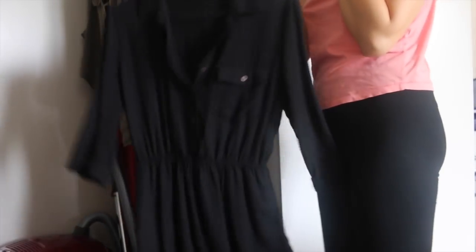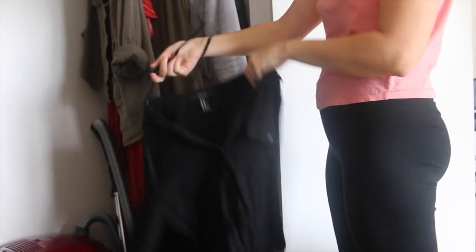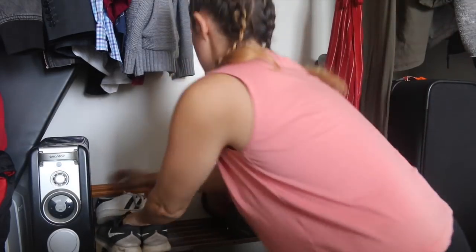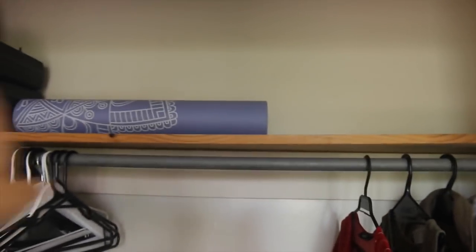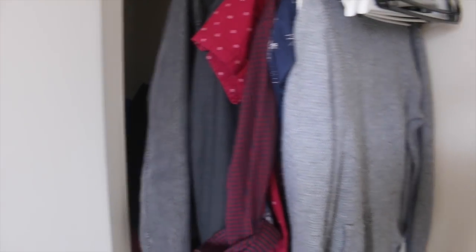I brought this to Auckland and I've only worn it like one time. To be honest, it's a bit too short for me and I just don't really wear it very much. So I'm just going to get rid of that. Everything I'm going to do to the closet, I just moved the stuff that we don't use very often from up there and I put it back there so we don't have to see it all the time.